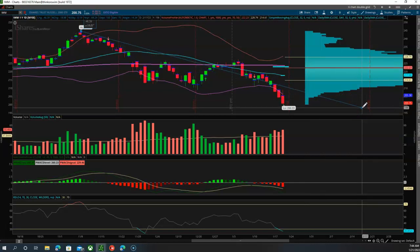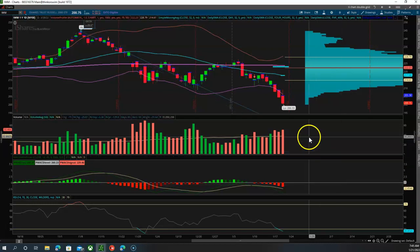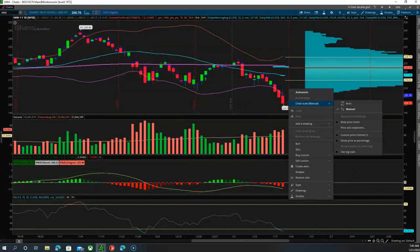Looking at the NASDAQ, it is down 12 to 13%. The Dow is down 6 to 7% as well. So what that tells me is that the SPY has some catching up to do. So let me bring up the map of the SPY so we can kind of figure out where we are and where we're going.